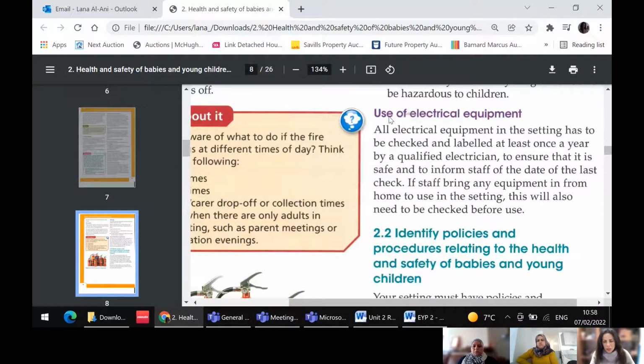Now, last one, which is use of electrical equipment. All electrical equipment in the setting has to be checked and labeled at least once a year. So if we have lots of electrical equipment, the nursery should bring a person who can check all this equipment, put a sticker that it has been checked, put the date, and then this should happen every year. So make sure that the children will not come to any harm and no accident will happen. Make sure everything is checked.